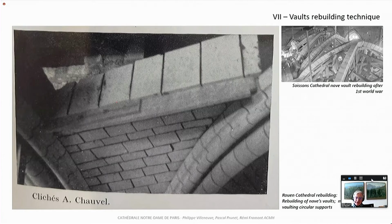This is a picture of the Rouen Cathedral in Normandy, which had to be partly rebuilt, and it's the last time you see on the image on the top right. It was about 70 years ago, the last time in France we had the opportunity to rebuild vaults. So for us it was kind of relearning how to build vaults.